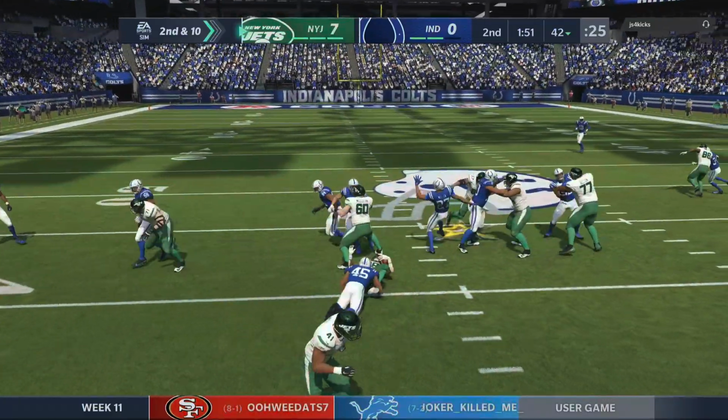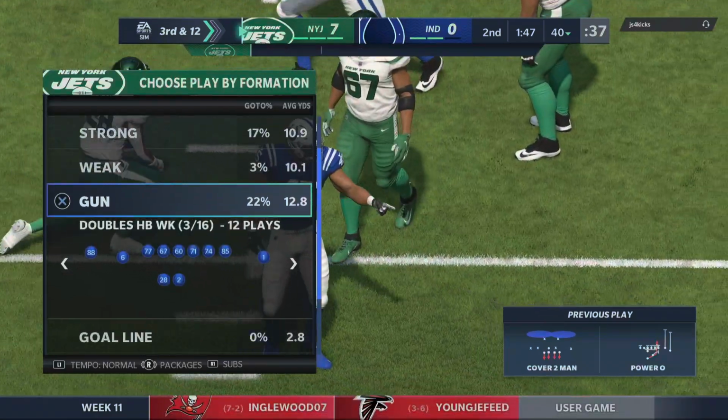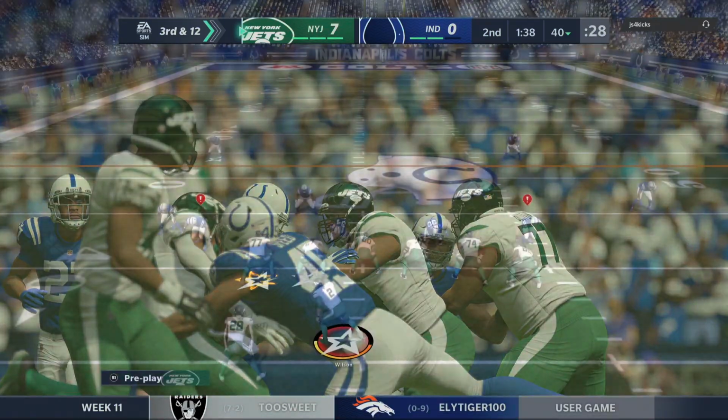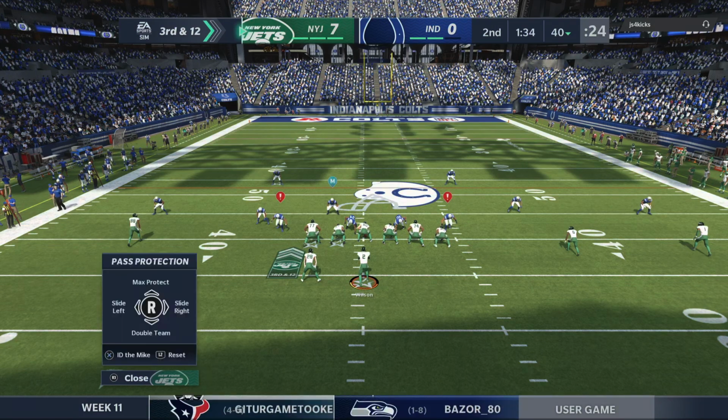On 2nd down, it's Coleman. And he is met quickly in the backfield. Down he goes, folded like a lawn chair. 2 yards the loss, and now 3rd and 12. And it's third down. The Colts beefing up the secondary. 6 defensive backs in the game.